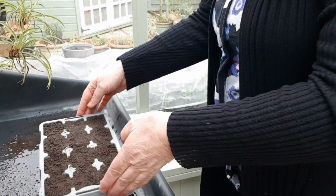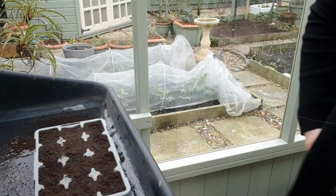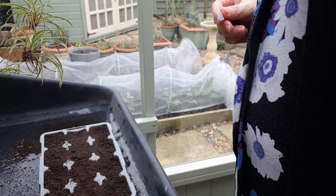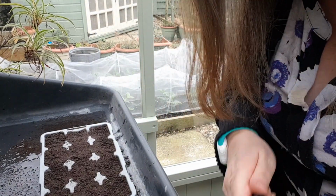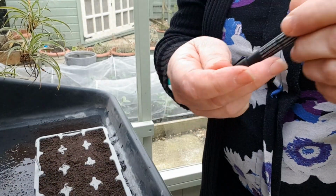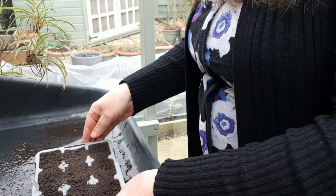Some water in this tray, so I'll leave them on to soak a little bit and get a label. So they're called Early Purple. I'm going to leave them there for a little while just to try and soak up some of that moisture.